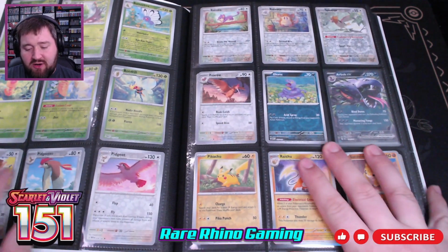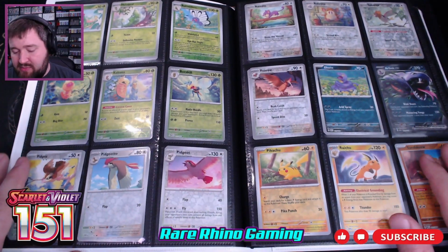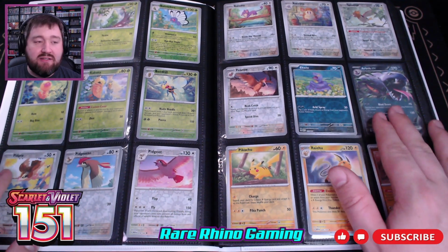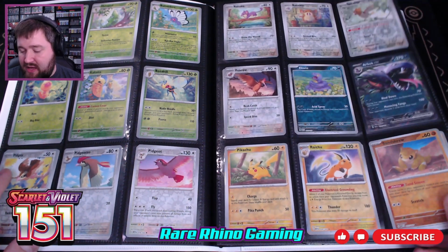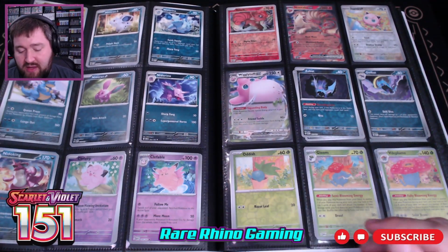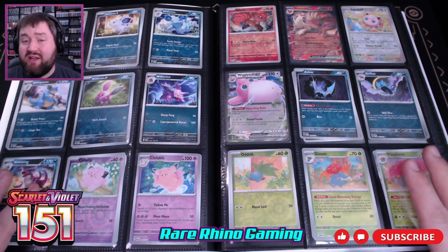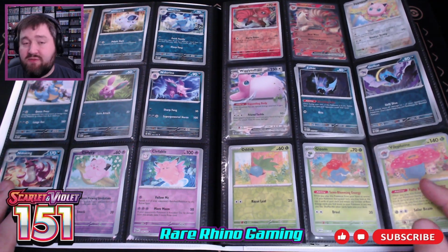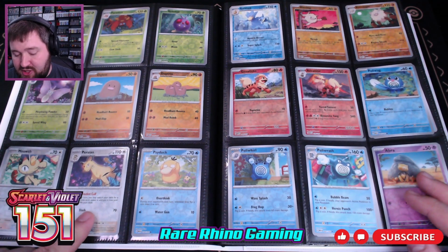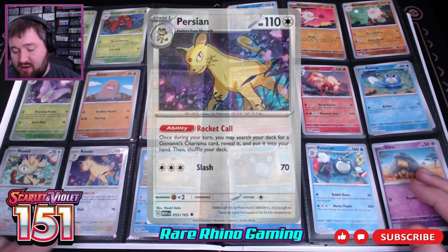Now, as I continue to go through here, you see all of the classic friends. You've got your Caterpie, Metapod, Butterfree, your Weedle, Kakuna, Beedrill, all faithfully created on these cards. A handful of them get EXs, like the Arbok gets an EX over here. I'm surprised they didn't do like a Pikachu or a Raichu EX, but I'm sure they've had plenty of special Pikachus out there. No Nidoking or Nidoqueen EXs, but you do get a Ninetales EX, and funny enough, you get a Wigglytuff EX as well. You've got your Oddish, your Gloom, your Vileplume, and they all have fun abilities. Even Persian has an ability here called Rocket Call, where you can search for your Giovanni's Charisma card and put it out for you.